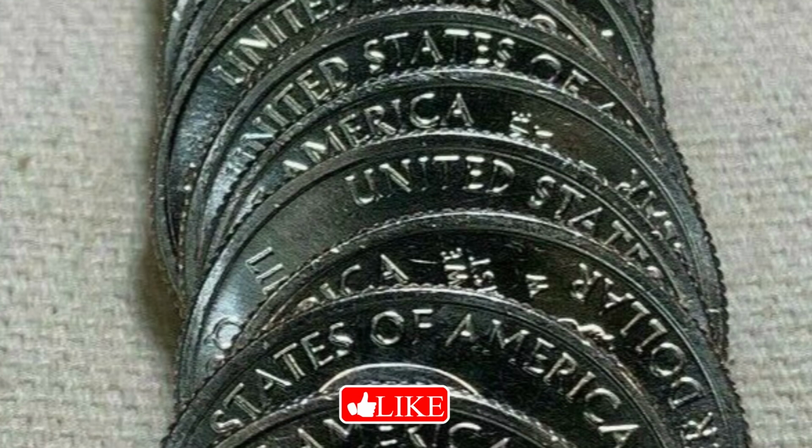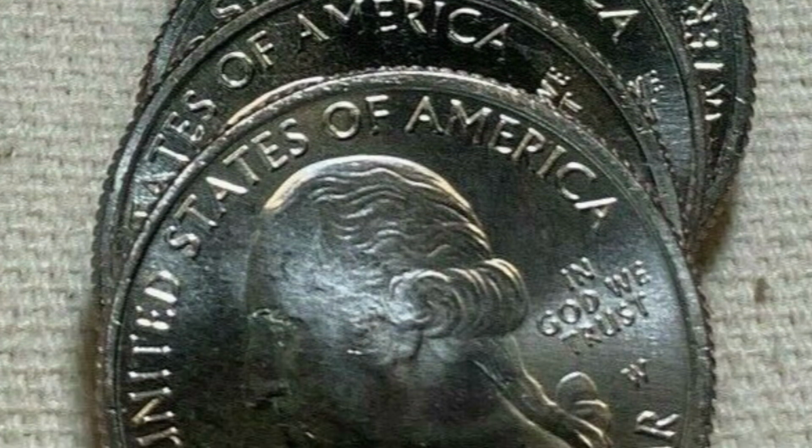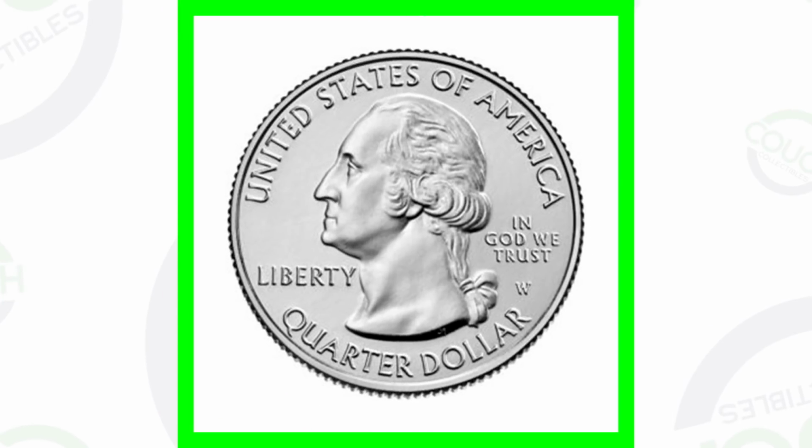This is only $10 worth of quarters, but what makes these special is that they are the 2019 Lowell W Mint Mark West Point minted quarters. So they didn't produce a lot of these quarters in 2019 with the W Mint Mark. So we can see here on this image, the W Mint Mark is going to be on the front of the coin under the phrase "In God We Trust." For anyone that's new to these videos.